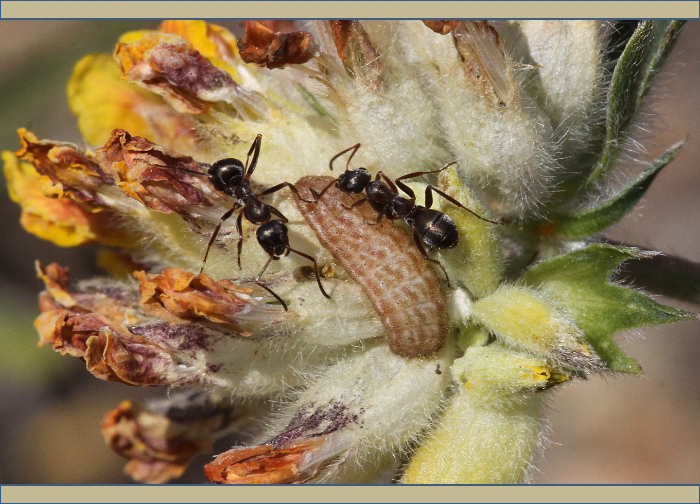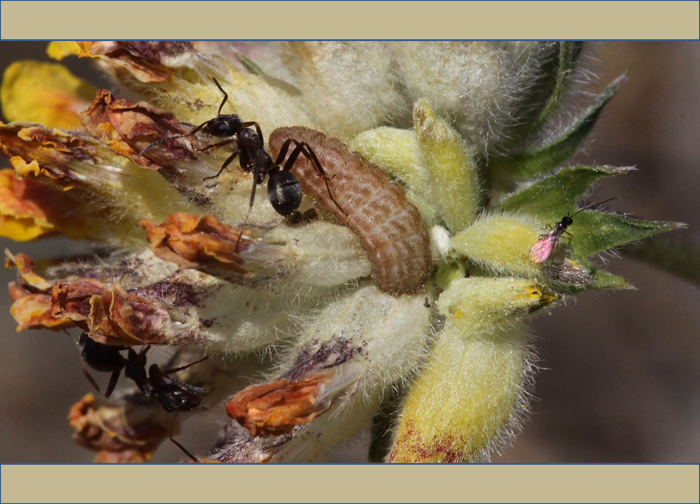The small blue larvae usually feeds within the kidney vetch flower heads, where they are often attended by black ants. The black ants can be protective and deter attacks by small parasitic wasps.